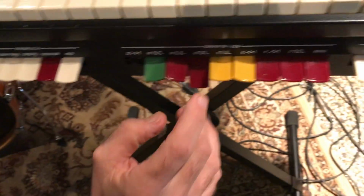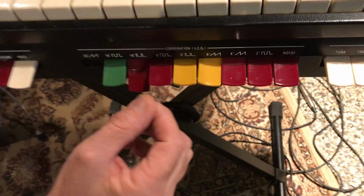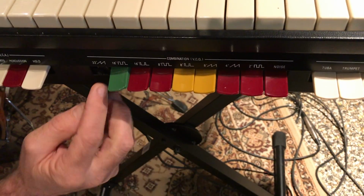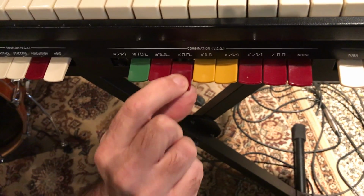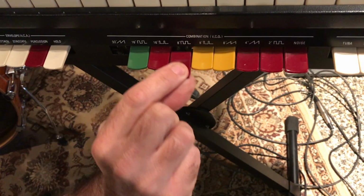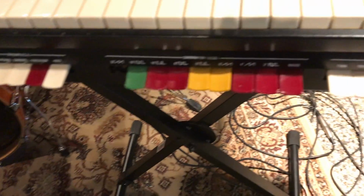Okay, so we've looked at some of the presets on this instrument. Let's look at the synthesizer section, which is really cool. You've got all kinds of different waveforms that you can pick here with the tabs. As you can see, my instrument is missing a couple of these tabs, and they're really hard to find. They come off really easy. Obviously, because of the location on the instrument, these instruments are vintage, and everyone has tabs that have broken off because they're in this spot in the front of the instrument where they can be easily broken.